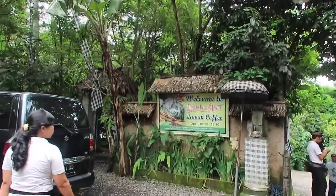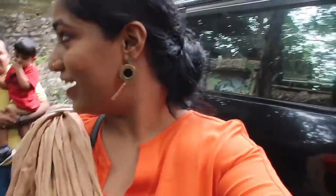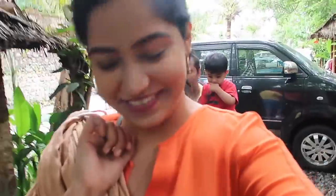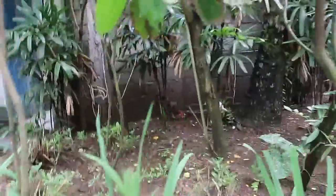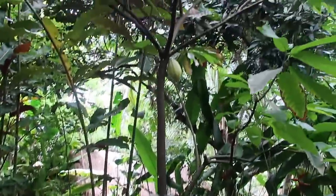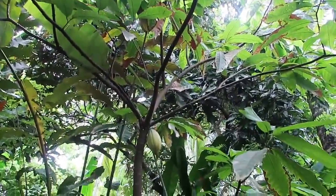We've come to try Luwak coffee. Hey, you guys, we have come to try Luwak coffee, which is basically Potty coffee. Look, Ganesh ji. Yeah, just chop up the cacao. Oh. For making chocolate.